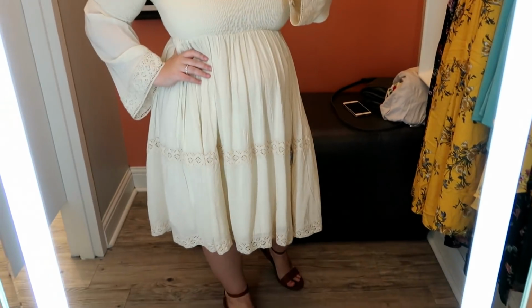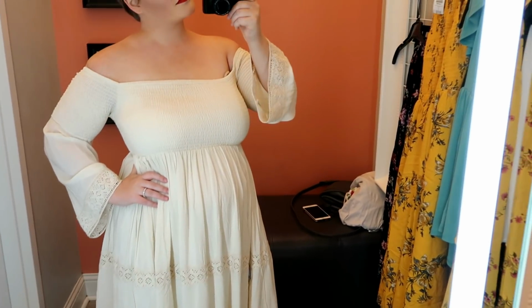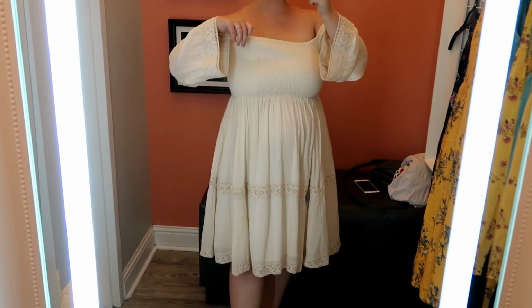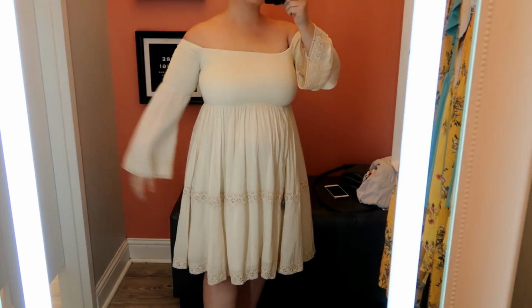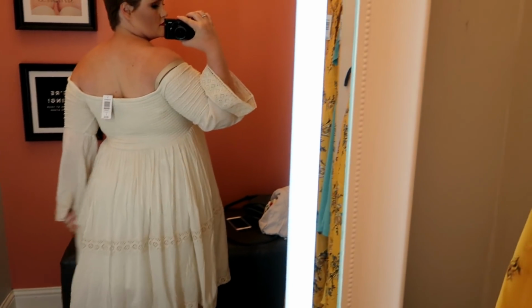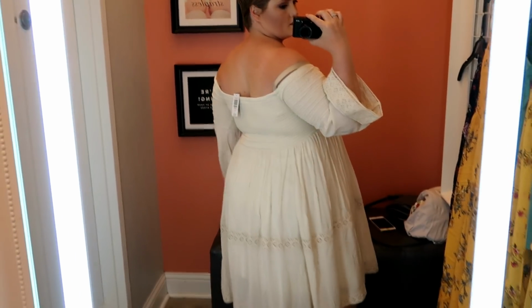So it's not overly tight, where sometimes with low quality, you can tell by that, it'll be like strangling you, or it'll be too loose, but it just snaps right back to where it needs to go. So it stays off your shoulder like it should be. Those arms weren't moving anywhere. It was flowy and beautiful.